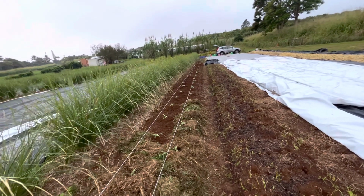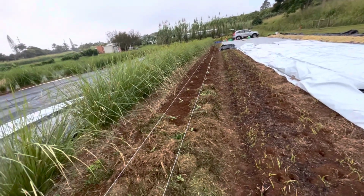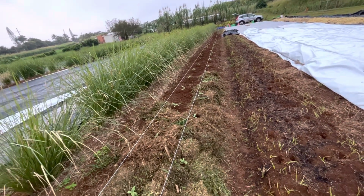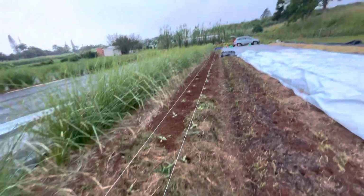I'm sure it'll be better than I imagined, or better than I planned it, in like 2-3 months when these are all looking amazing and all blooming together. So what you see here is the string. This is a 100-foot bed, and I tied up the strings.